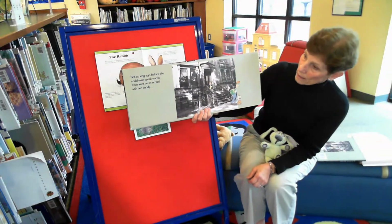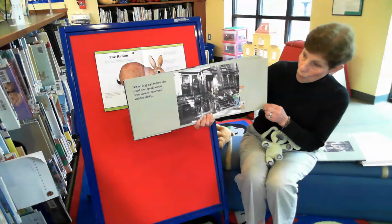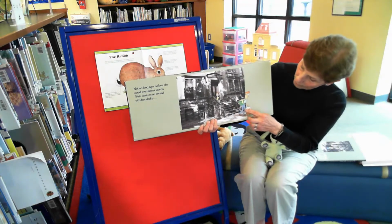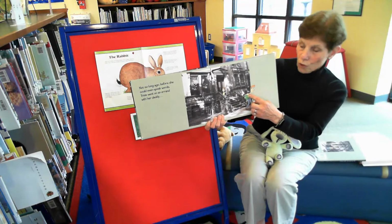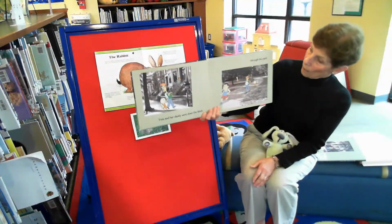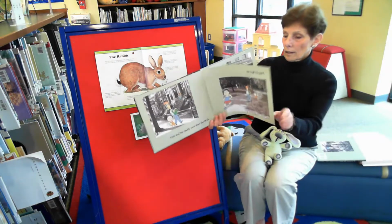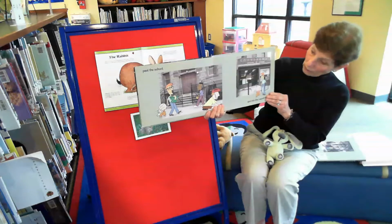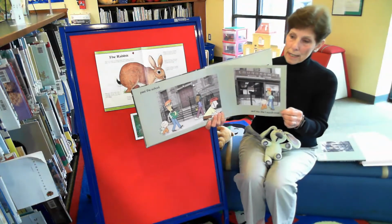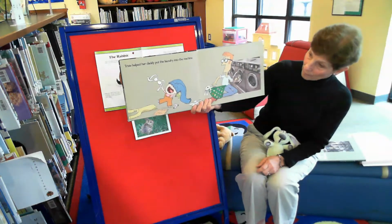Not so long ago, before she could even speak words, Trixie went on an errand with her daddy. Notice the clothes in the basket. Trixie and her daddy went down the block, through the park, past the school, and into the laundromat. Trixie helped her daddy put the laundry in the machine.